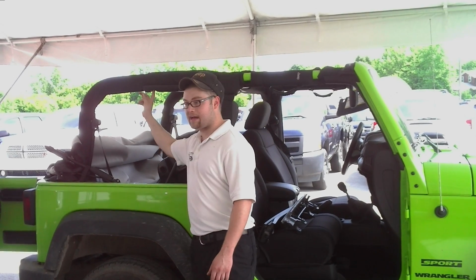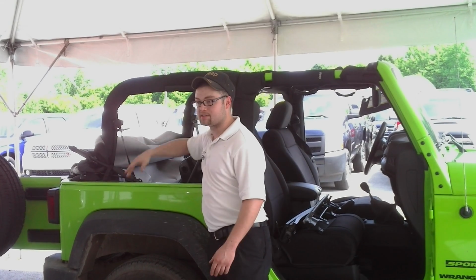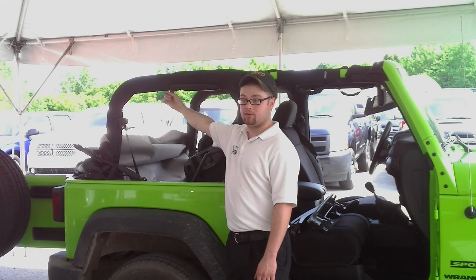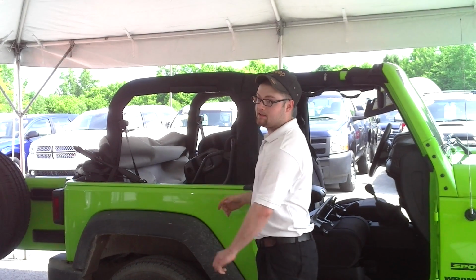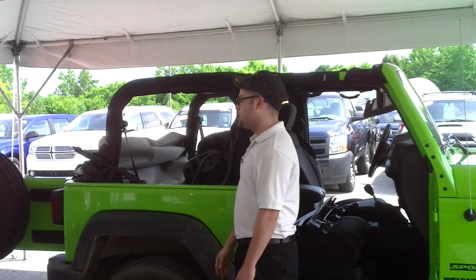You can get a set for the four doors. The four doors have a longer beam in the back. Obviously, it's a longer vehicle. And you can give your passengers a grab handle. You can put a grab handle on the back of the two doors, but where your passengers sit, unless they're lounging back, it's not really a convenient place for them.